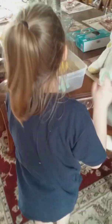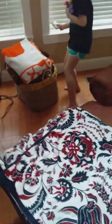How many is that? You need to keep count so you'll know. 1, 2, 3, 4, 5, 6. Mom, how many do we need? 21. Well, just keep looking. That's 6. You've got to get to 21. 7, 8, 9, 10, 11, 12, 13. I didn't know if you'd see Fat Cat because he blends in.